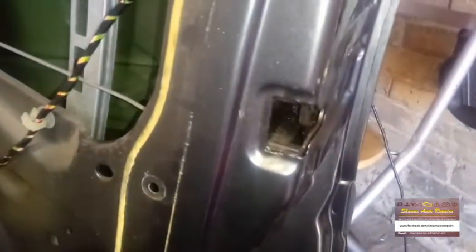And I don't know whether you can see in there, but the lock itself is a sealed unit. The micro switch is inside the door, so we're going to need a new door lock to sort this out. So for the time being, I think I'm just going to put up with it.